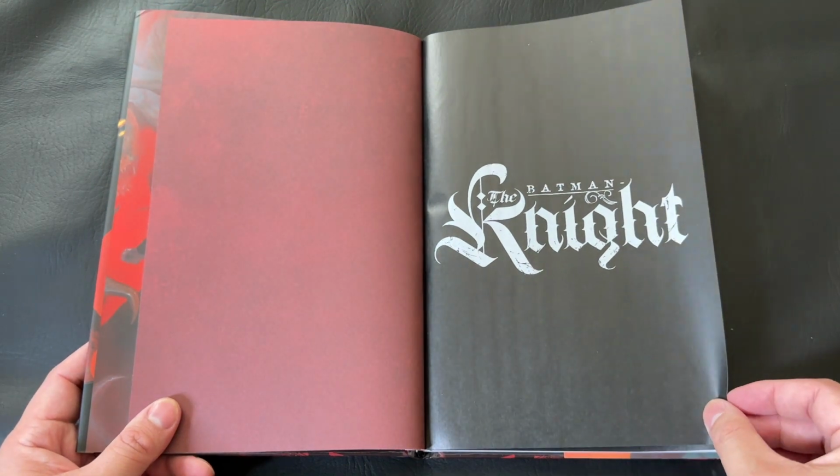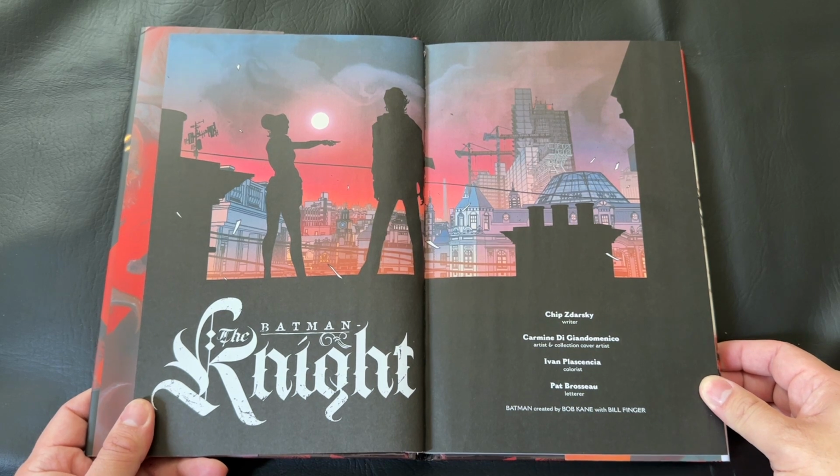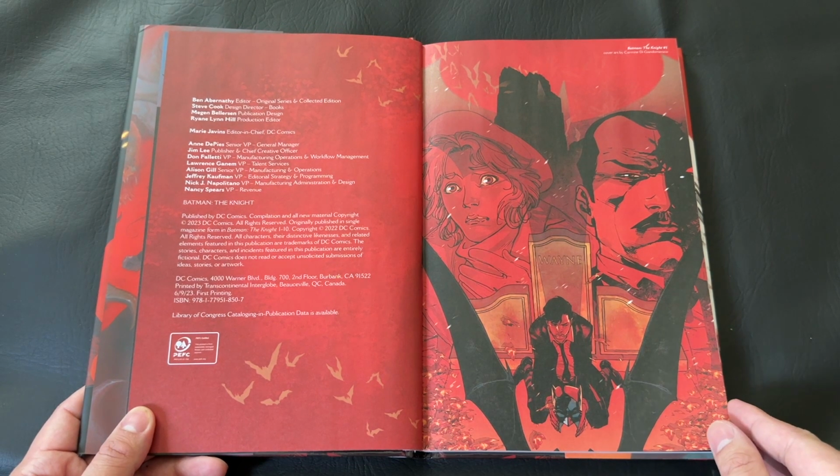I've really enjoyed Zdarsky throughout the years. I loved his run on Howard the Duck, Marvel 2-in-1, what I've read of Daredevil, and so much more. And I've really enjoyed what he's done with Batman so far, but I had no idea there was this other kind of side miniseries happening, Batman the Knight.